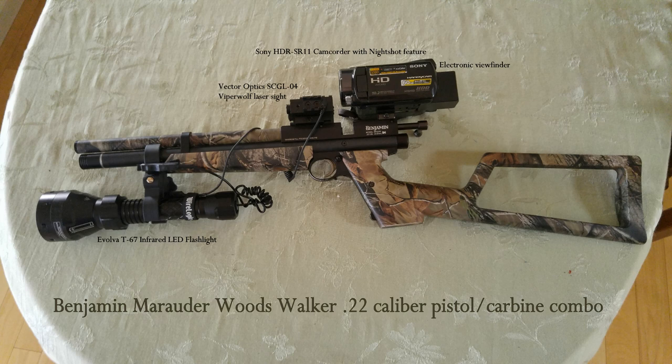I've equipped it with the Evola T67 infrared LED flashlight, the light of which is invisible to the rats. It has a Vector Optics Viper Wolf laser sight, which is also invisible to the rats. And I've equipped it with a Sony HDR SR11 camcorder, which has a night shot feature enabling it to see and record infrared light.